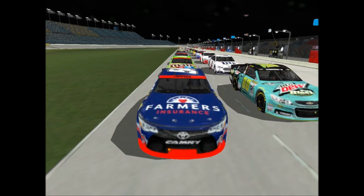Here's Charles Jackson. This is his first ever chase under the new format, as far as I know. He's been in the chase before, but this is his first chase in the new elimination style format. Driving the number 54 Farmers Insurance Toyota for Joe Gibbs Racing.